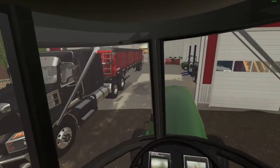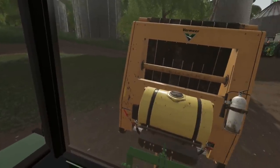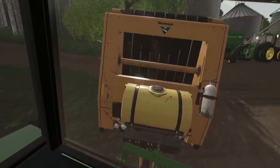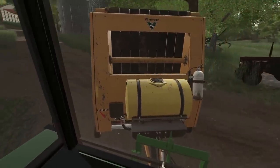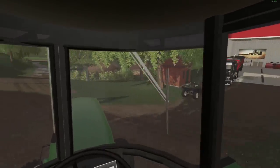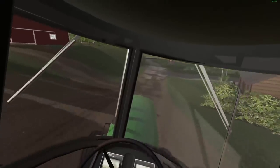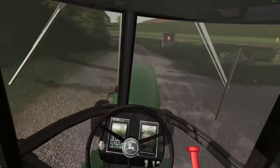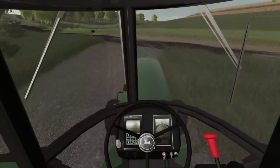Hopping up in the old 4455. Now I got the Vermeer baler hooked up here, and we got net wrap topped off, fuel is topped off. We're gonna go ahead here now this morning, and I did get out, I checked the straw, and it is looking good. It's fairly dry anyways. The damp is fairly well clearing up here this morning. We're gonna get baling on what we've got left for baling right now, and then we need to get after harvesting the last little bit of wheat that we have left here.